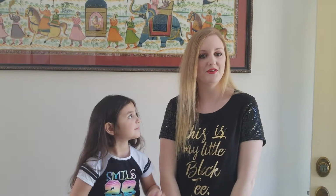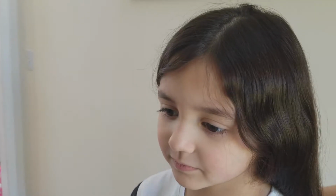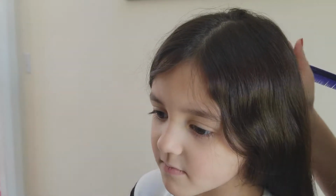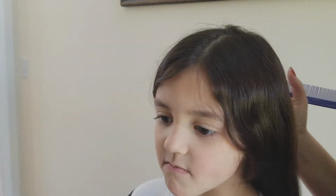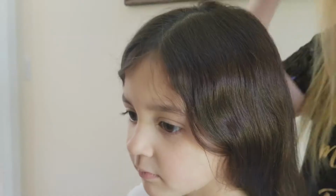Now without any further ado, let's jump right on into today's hairstyle tutorial. We're just going to call this style the Elastic Diamonds, and you'll see why at the end. It's really simple and cute and a great hairstyle for toddlers and young girls.